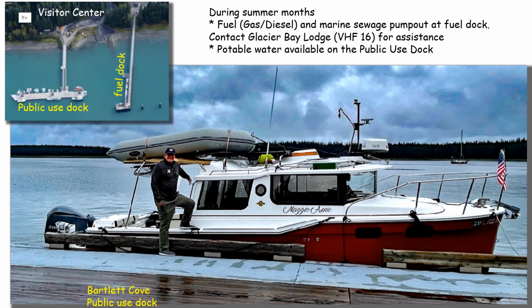In the visitor center area in Bartlett Cove, there's a public use dock and a fuel dock. Gas and diesel and marine sewage pump out are available at the fuel dock. It's managed by the Glacier Bay Lodge, so you call them up on channel 16 to request an attendant to come down. And the public use dock is where you'll park the boat after getting fuel and walk up to the visitor center. You can also get water here at the public use dock.